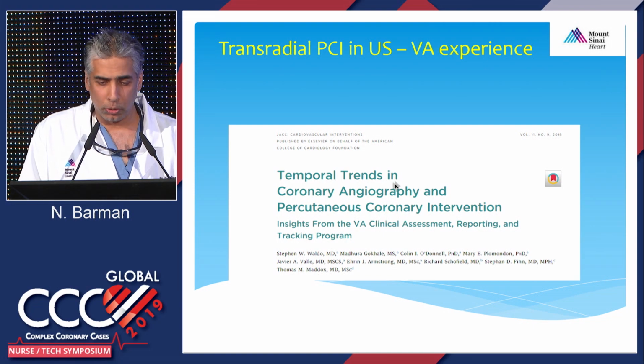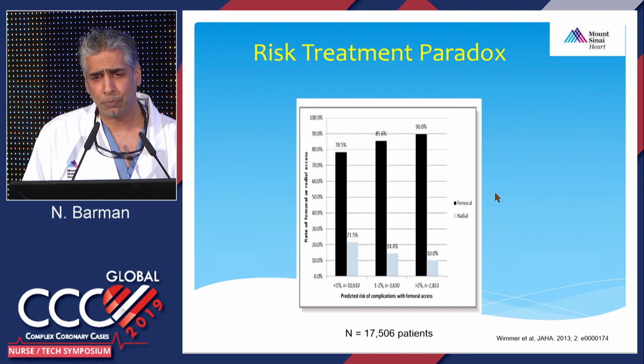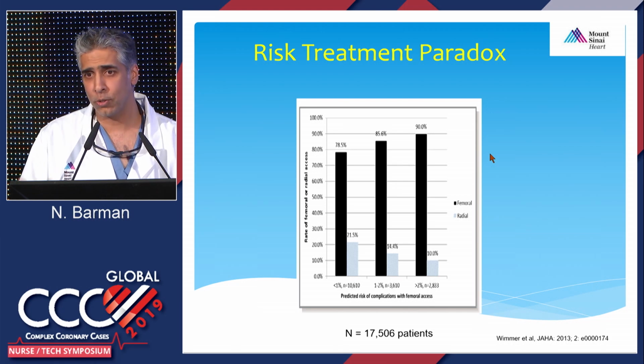What about the temporal trends in the VA? The VA uses about 35%, which is always a little bit more advanced, I would say. The problem is that we're utilizing it wrong. This is the risk treatment paradox.